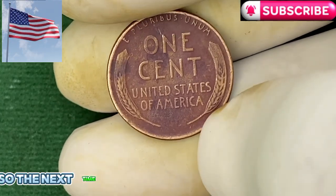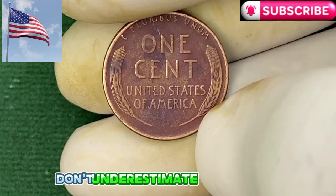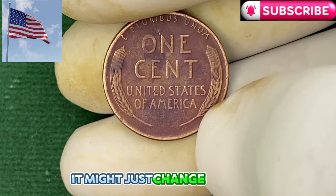So, the next time you come across a 1957 wheat penny, don't underestimate its potential. It might just change your life.